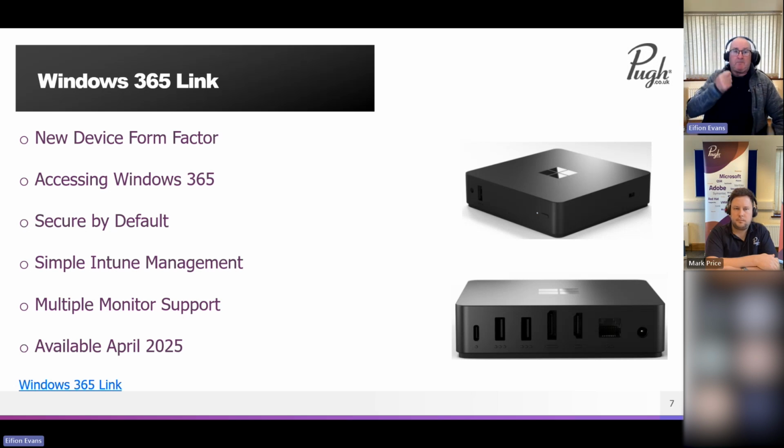So going back to the device then, what you can do is you can just plug the Windows Link device into your network, into your monitors, which it can support multiple monitors, and then you just sign in with your Microsoft 365 account. That signs you in directly into Windows 365. So you have your own profile in Windows 365, and it goes directly in there.